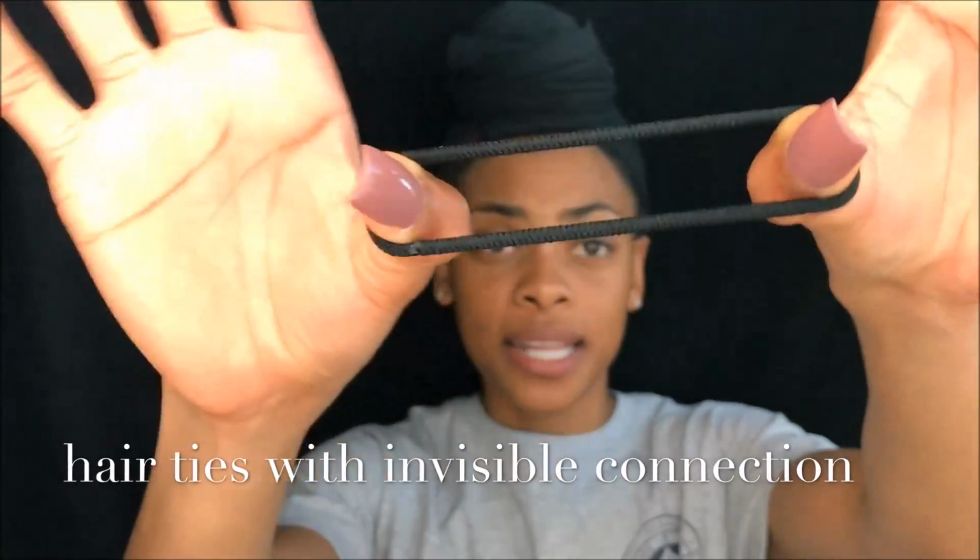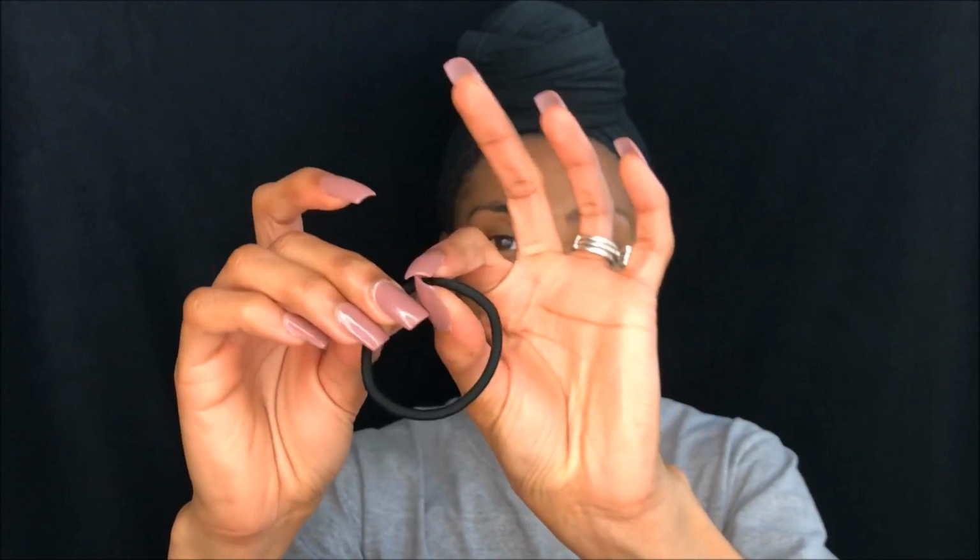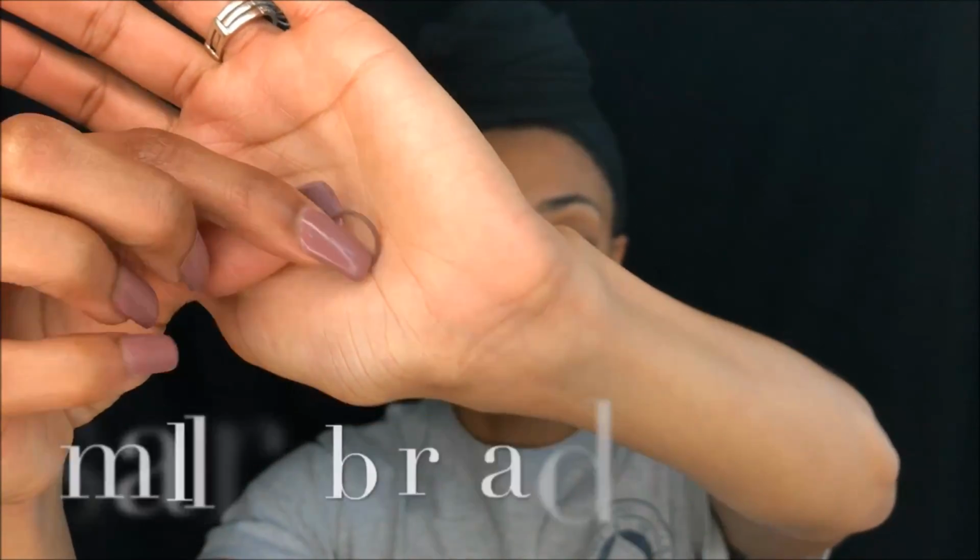Because I do wear buns all the time for work, obviously, coming with me is a hair tie. This little hair tie, I use the ones without the little metal tip on it, obviously. This just helps to prevent any breakage or ripping out of my hair. Rubber bands. This is just a little brown rubber band type deal. They're really good for securing my twist out if I don't want to use the perm rod.